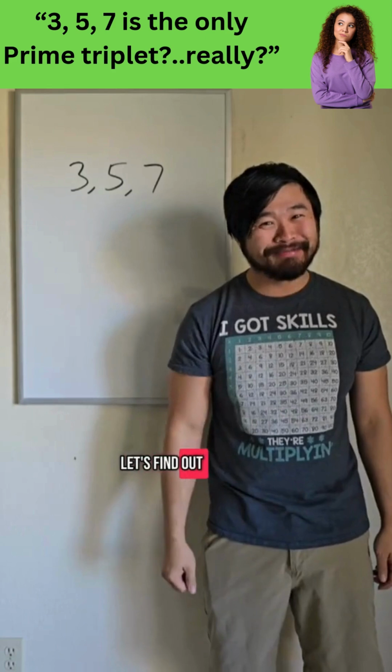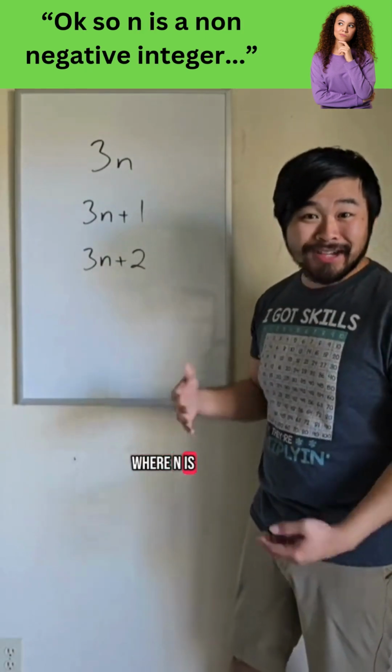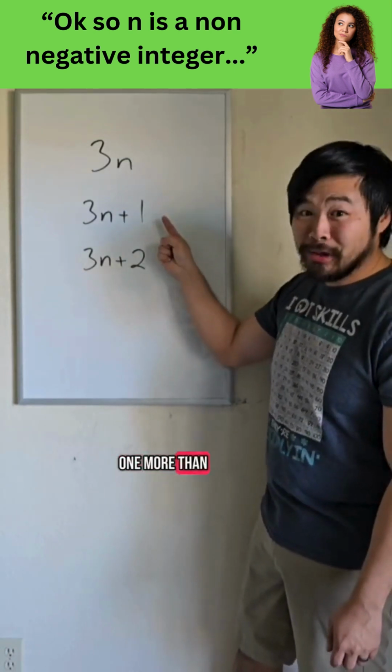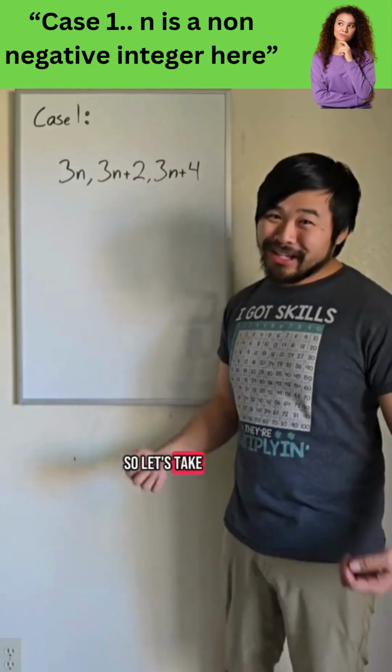Let's find out. All positive integers are in one of these three forms, where n is a non-negative integer. They are either a multiple of 3, one more than a multiple of 3, or two more than a multiple of 3. So let's take a look at three cases.